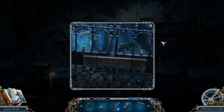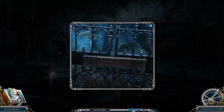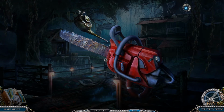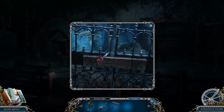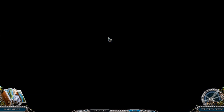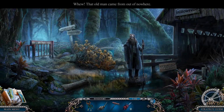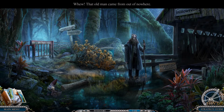An owl and a corkscrew. Can I put this owl in here? Yep, 2 more pieces. All right, so I guess we're gonna cut through here. Needs good oiling. Yeah, that does look pretty rusty. That's not how that works, but it's how we gonna do. And we are in. Woo! That old man came out of nowhere. Bet he's morphing.